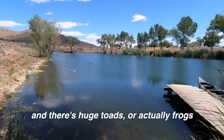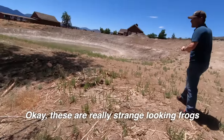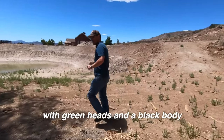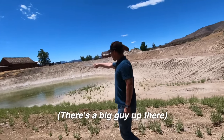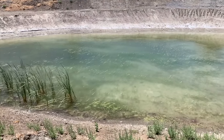And there's huge toads. They're not toads, frogs. These are really strange looking frogs. I've never seen frogs that look like this with that green head and the black body. But Adolph Sutro had frogs brought in to this site. There's a big guy right here. So, for frog legs. Yeah, you see that? Oh, he just went down.